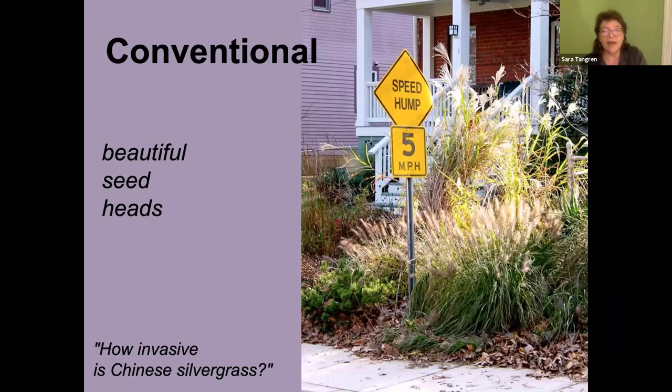If you haven't had a chance to see this for yourself firsthand, I highly recommend this video. Just Google how invasive is Chinese silvergrass. You'll see for yourself. Then this lower grass in the photograph here is black pinnacetum, and it's just another fertile alien grass that has become quite an invasive plant problem.